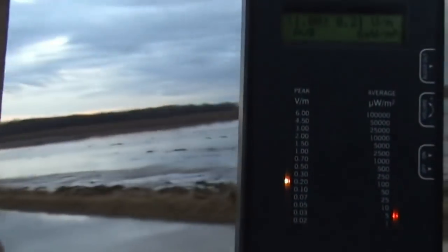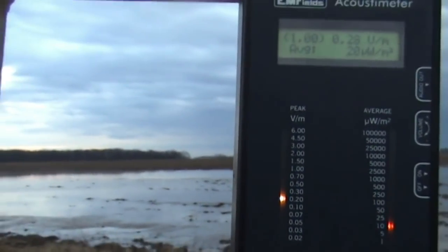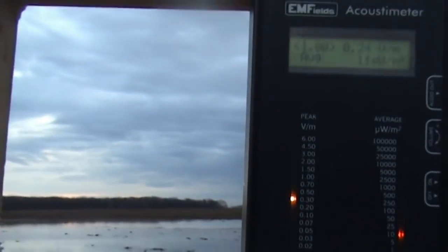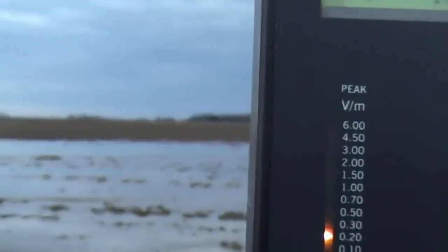Okay, let's see if I can do this. From my location now, about 2¼ miles from the tower, I can see 2 other towers, and I don't have any idea if I'll be able to zoom in and do them or not because of this thing in front of me here. There we go. That's one of them. I would judge that to be more than 2 miles away.